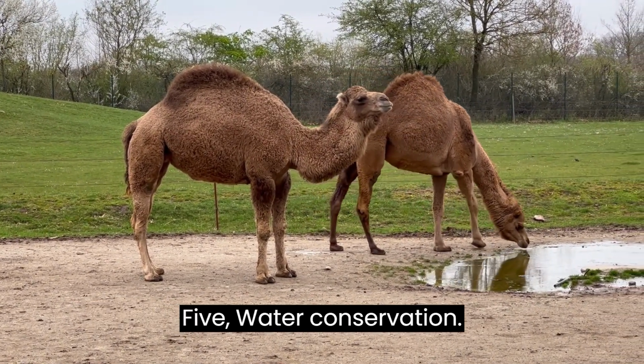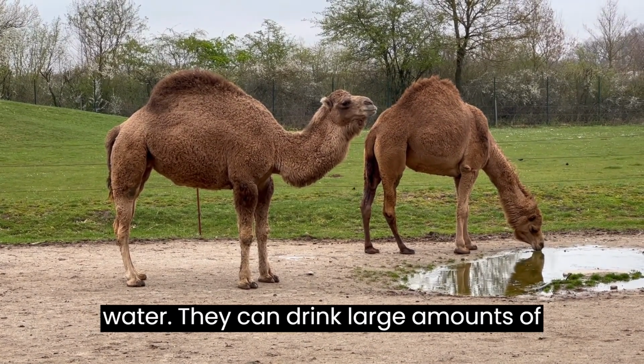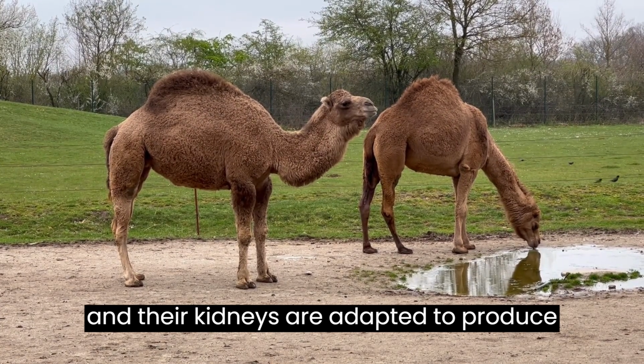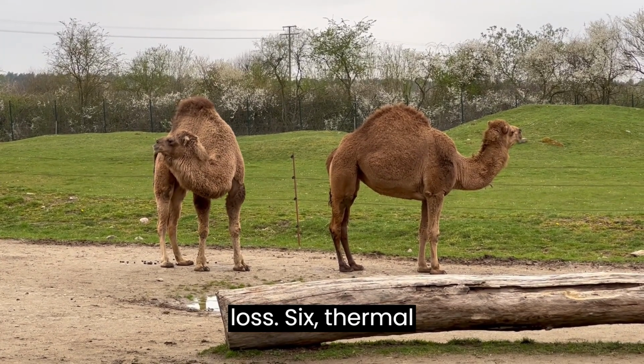5. Water conservation. Camels are highly efficient at conserving water. They can drink large amounts of water in a short period when available, and their kidneys are adapted to produce highly concentrated urine, reducing water loss.